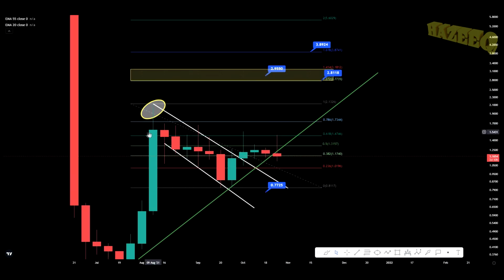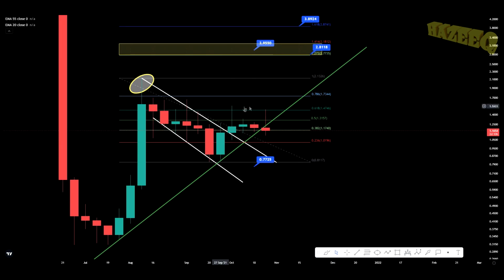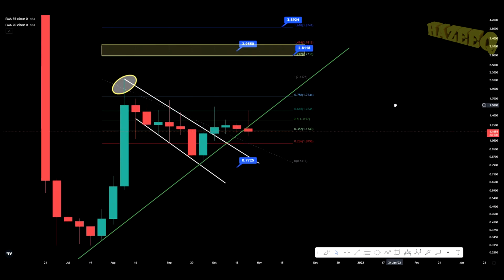So what is the golden ratio? This is the level with the most heavy resistance, you could say, right? So this is the most important fib level out of all. This is the golden ratio of Leonardo Fibonacci, who has graced us with his formulas that work till this day in charting. So we have to be thankful to that guy.